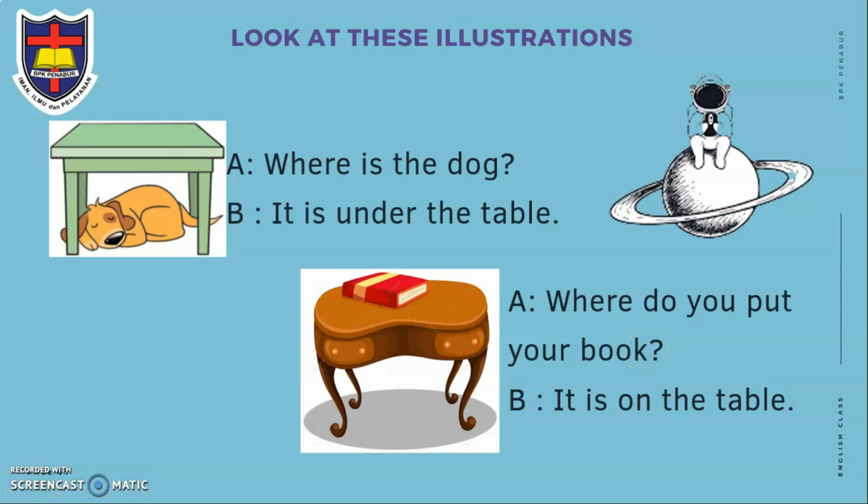After that definition, let's try to practice by using this illustration. I have two pictures. A dog with a table. A table with a book. For the first picture, where is the dog? It is under the table. Here is the position.